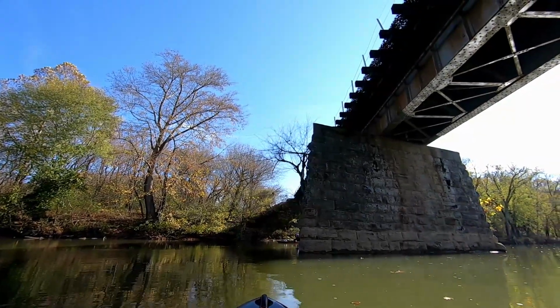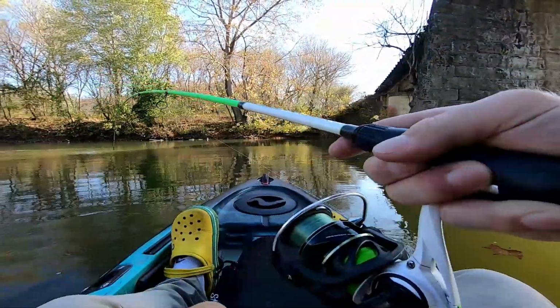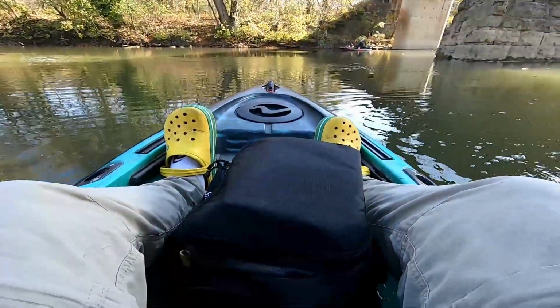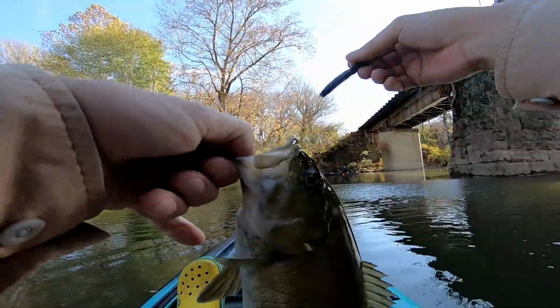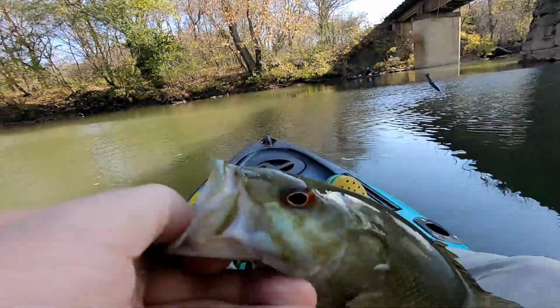There's a good one. Got a bass here. He was on the back of this thing. It's a smallmouth. Purple peanut butter jelly Ned rig. Smallmouth bass, second fish of the day. Real healthy specimen.